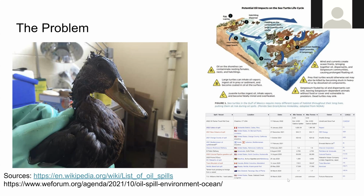There are a lot of problems and issues with cleaning up oil spills, one of which is detection of them. If there are small amounts and they are still dangerous, it can be very hard to detect. And also they can be hard to detect in general.